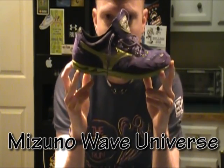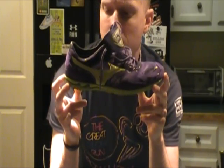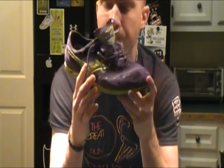Racing flats, a little bit different. It's got some good impact protection on there. You can get off pretty quick. These are my new racing shoes here. This is the Mizuno Wave Universe.